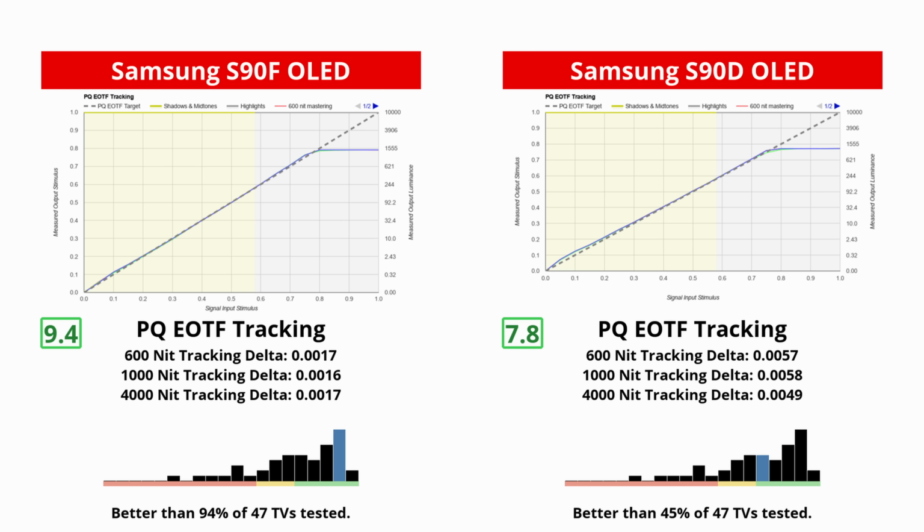Look, the S90D was far from bad, but darker shadows and the midtones are a bit brighter than what they should be. The S90F, though, nearly perfect. Yes, some shadow details are a bit raised, but barely. This is an easy win for the S90F.